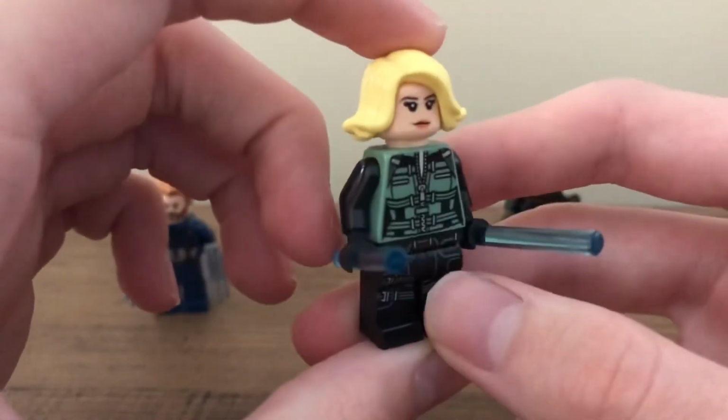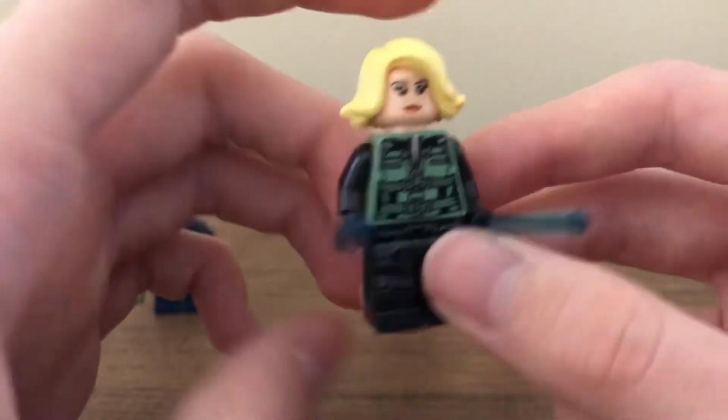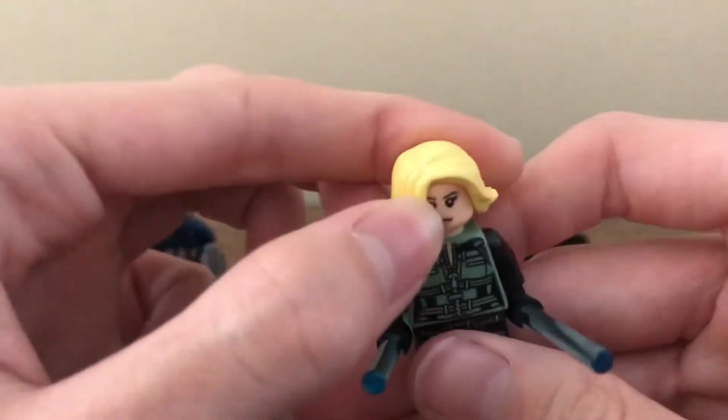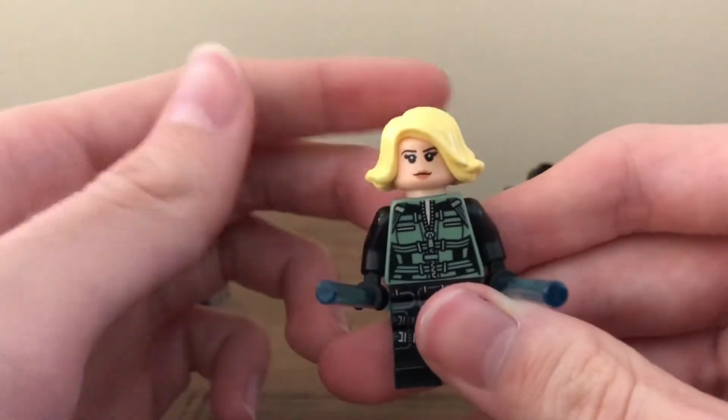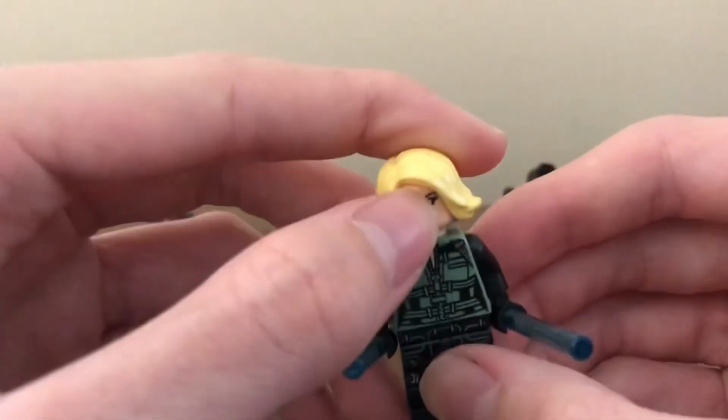You have these baton pieces, which have been used for Black Widow now for quite a while. And the face print, you have an angry one there, and then a more smiling expression there. And I think the hairpiece is pretty good for the film.